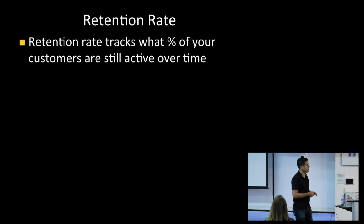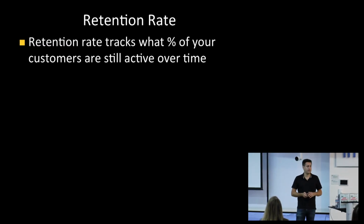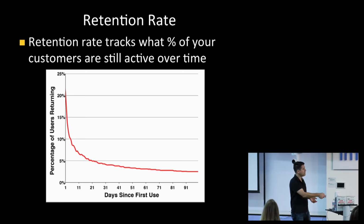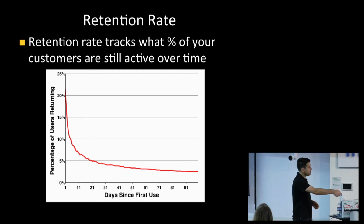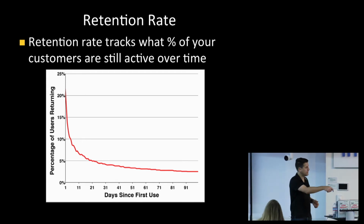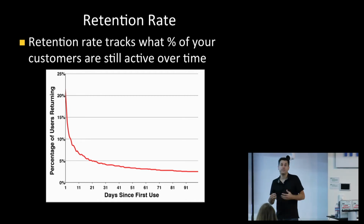Let me talk a little bit more about retention rate. As I mentioned, it tracks what percentage of customers are still active over time, usually shown as a curve, where on the y-axis you have percentage of users returning. You start out with 100%, and you see how many come back. On the x-axis you have time, like days since that customer first used your site. It's a funny metric. It's not calendar time, but for each user, you keep track of how many days or weeks since they first used your site, and you see what percentage come back.